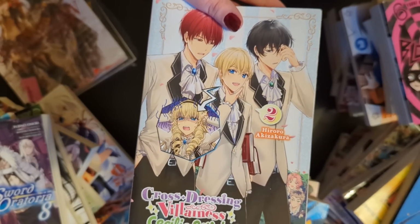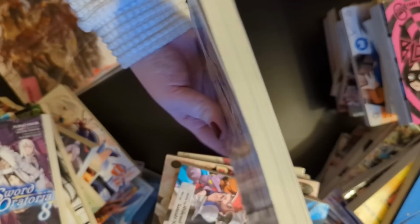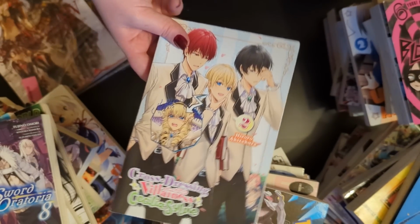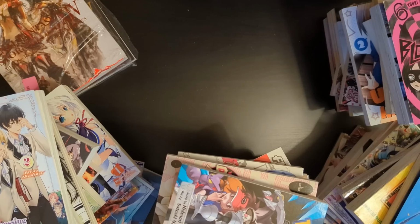Then we have Cross-Dressing Villainess Cecilia Sylvie 2. I really have been enjoying the manga, and I'm very sad that they don't release too often. And I saw this secondhand, I was like, let's grab it for him. I want him to try reading some more Villainess stuff. Need to find him volume 1 so he doesn't get mad at me though. That's quite good condition too. Bit dirty. Final volume in the parcel and the haul, I think.